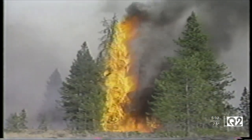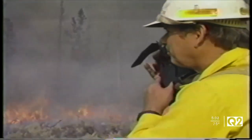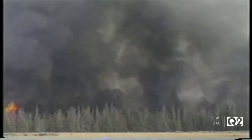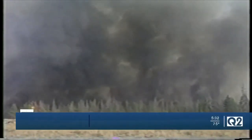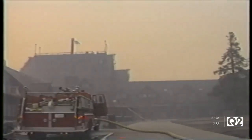Former Q2 News Director Al Nash said the fires of 1988 were unlike any other fires reported on years prior and was the biggest of those fires in the West since 1910. 1988 was a watershed year for wildland fire, not just for Yellowstone National Park, but for all of the land management agencies. According to the National Park Service, the fire started in mid-June of 1988 of natural causes.